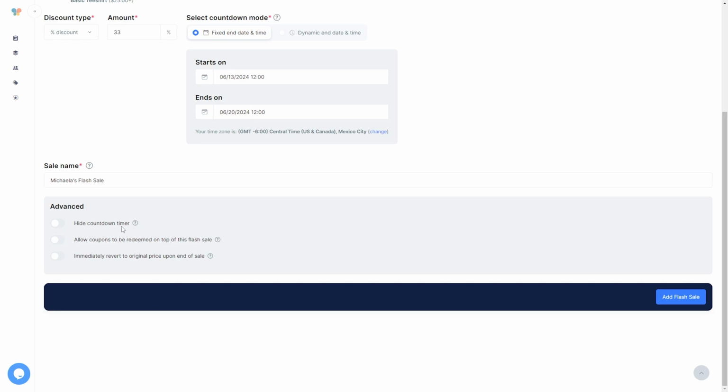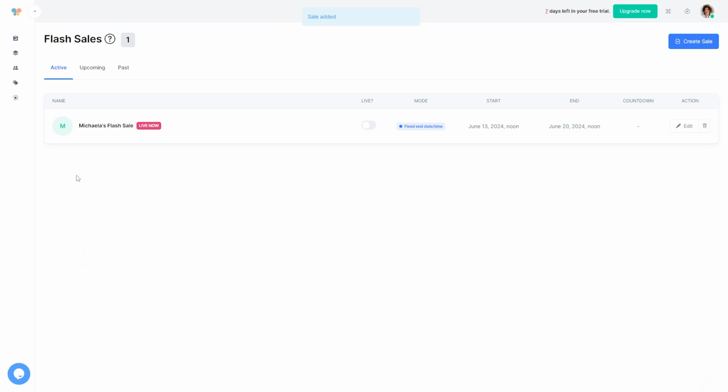We will keep our countdown timer active, we will allow coupons to be redeemed, and we will also immediately revert it to the original price upon the end of the sale. So let's go ahead and add our flash sale, and this is now live. One thing I'm noticing is that it says live now right here, but then this, it doesn't show live. So that is a little confusing, seeing conflicting information. Let's go ahead just to make sure that we've got that clicked. So we've got our sale up, we've got it active, and we are ready to roll.